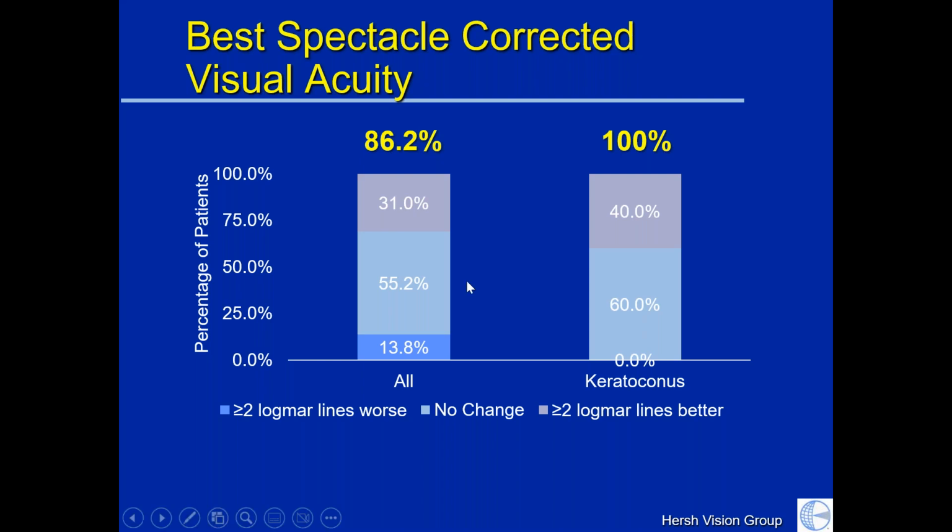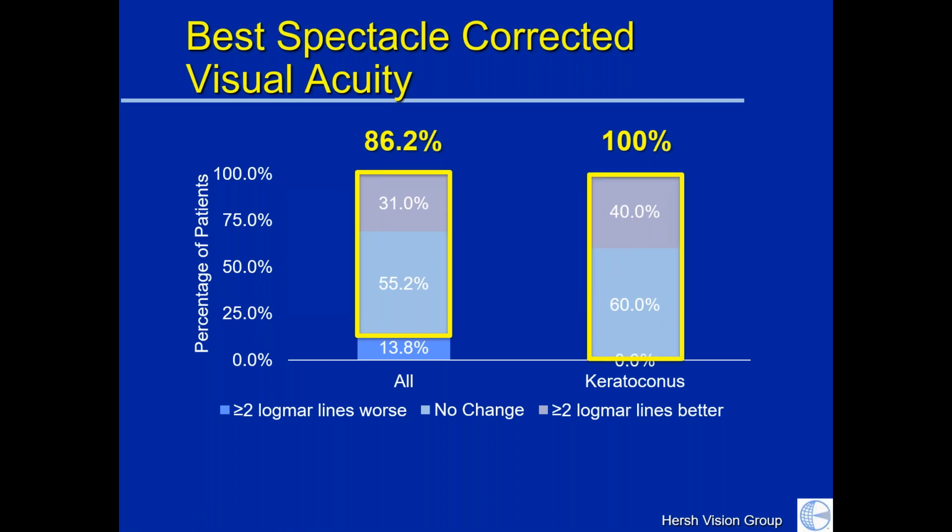And indeed, 86% of all patients have stable vision, and 100% of keratoconus patients had stable vision over the 10-year period. So results are quite good and quite long-lasting, but it does not mean that you can stop seeing your doctor. You should be seen certainly on a yearly basis to make sure things remain stable.